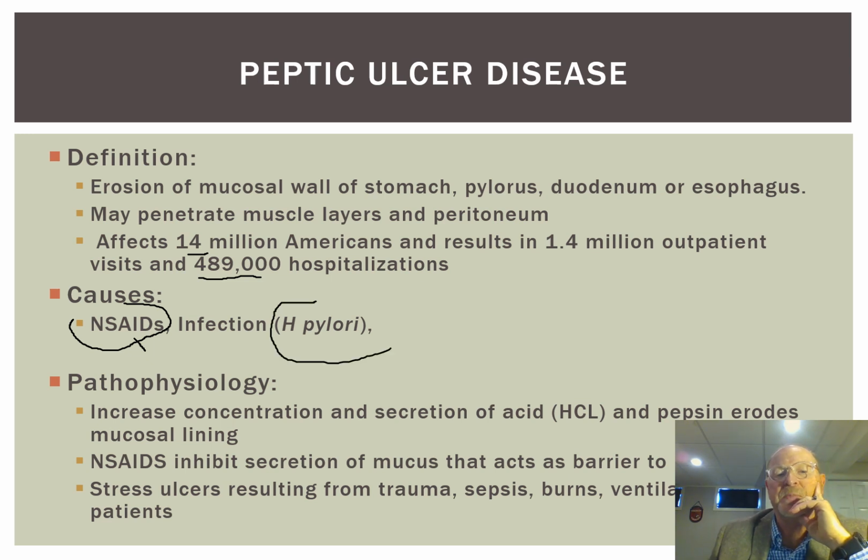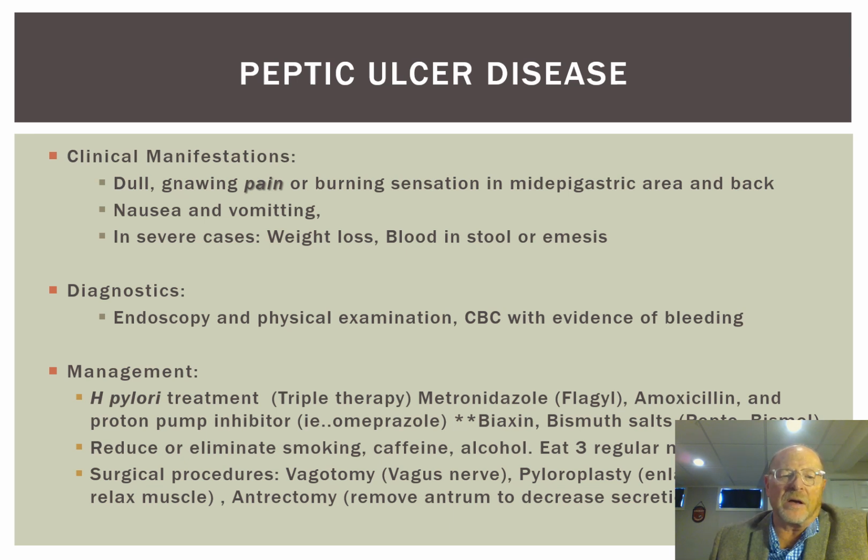We talked about H. pylori, which is a bacterial infection that causes gastritis. It also causes peptic ulcer disease as well. The wall of the stomach. How does it do that?